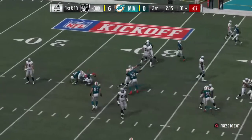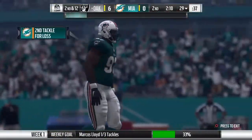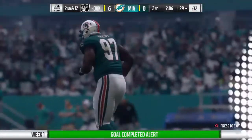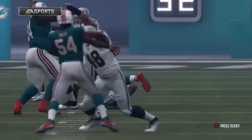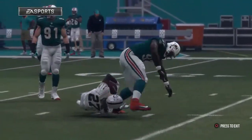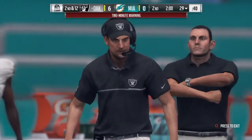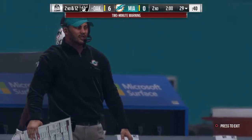On first down, they'll run it on the draw play. Absolutely nobody fooled there. He's going nowhere fast as he's stopped behind the line of scrimmage. Remain here in the first half. We'll come back to Miami after this.